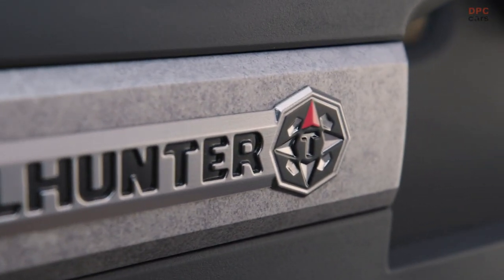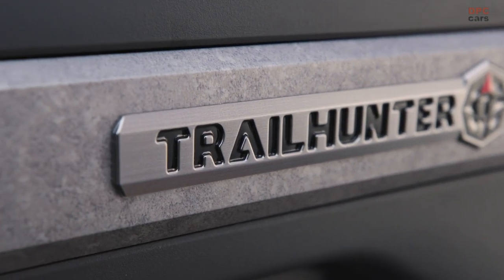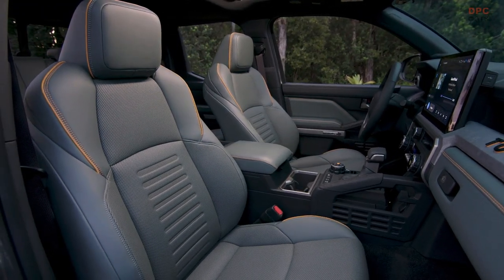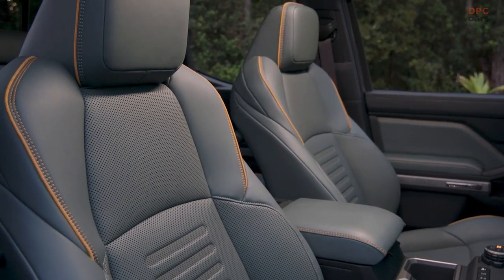That's not all. Even out back, a 2400-watt power outlet and a power up and down tailgate add additional convenience for owners. Finally, the available Qi-compatible wireless charging has a rubber cover to prevent devices from sliding around when off-roading or overlanding.